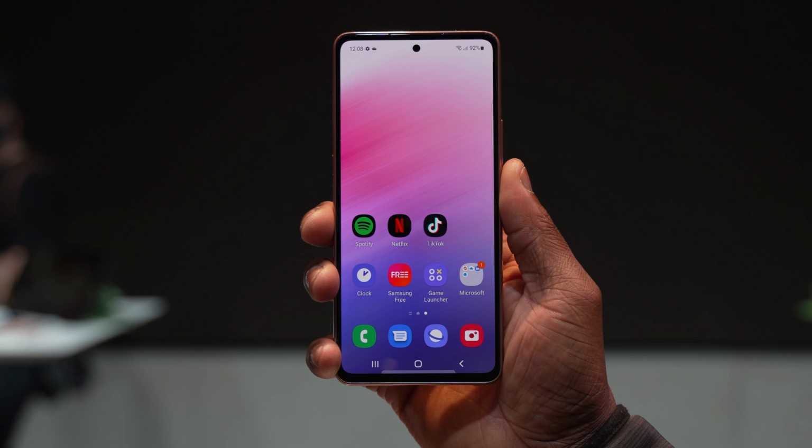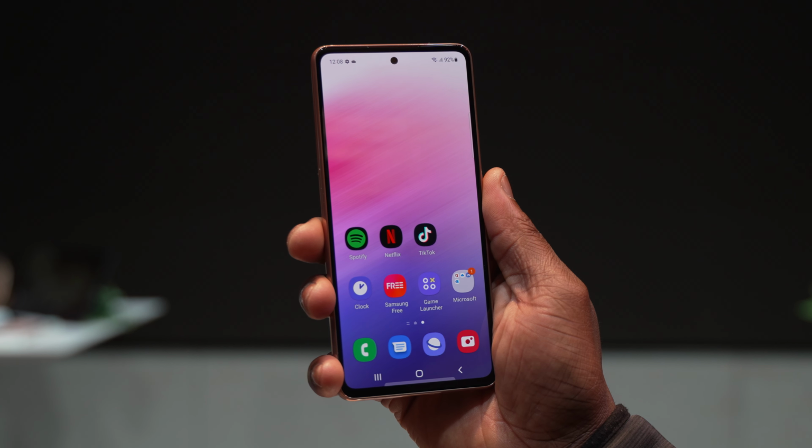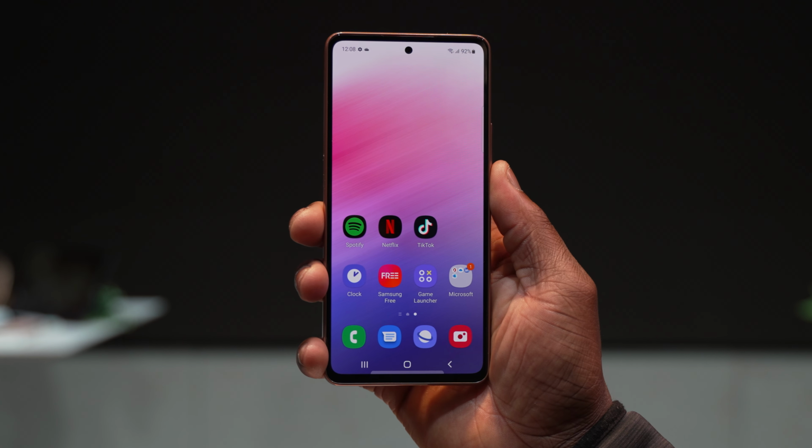First is the display. We know when it comes to this department of the user experience, Samsung are near enough the best even when it comes to their mid-range devices. As you know, the A53 is using a 6.5-inch Super AMOLED display with a full high definition plus resolution and Gorilla Glass 5 with a peak high brightness mode of 800 nits and most importantly, a smooth 120Hz high refresh rate.